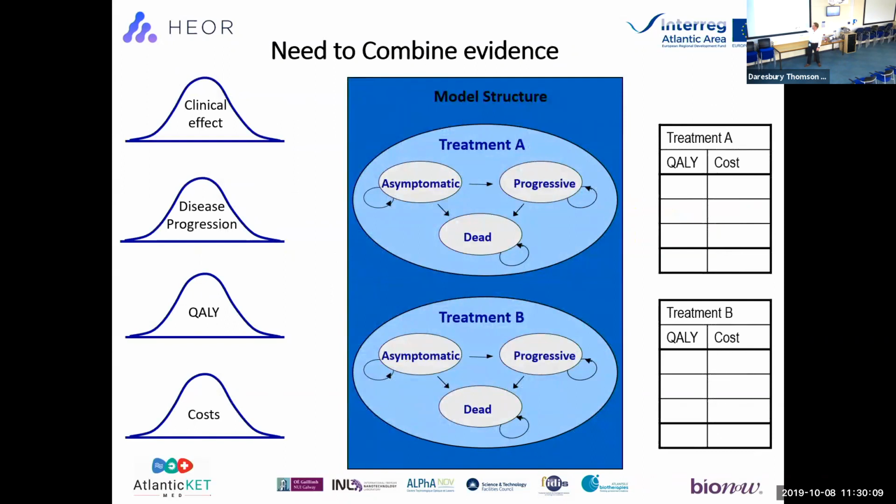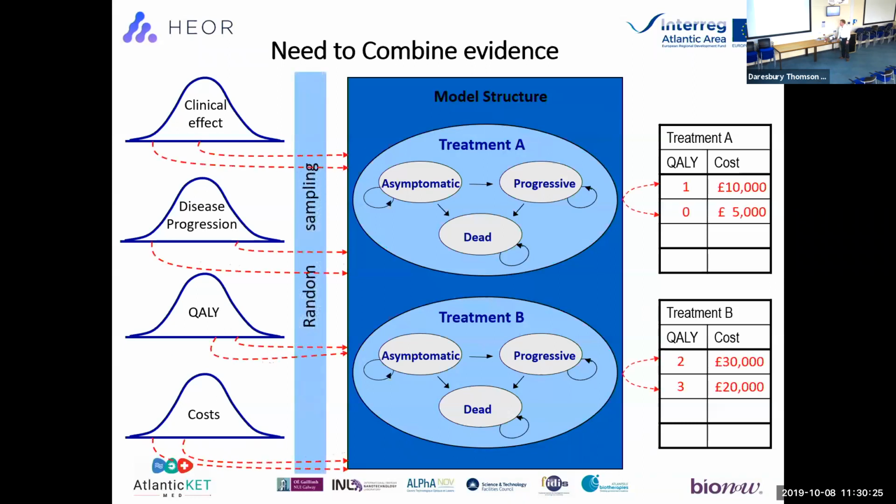We'll take all of these data inputs over here on the left, and here they're represented by distributions. It's a bit technical. We have a model structure, so here it's just asymptomatic, progressive, and dead. Then we can take those data and come up with an estimate of the cost and quality for the interventions. That's essentially 99% of the work that I do: building an evidence base to the left here, so understanding clinical effectiveness, disease progression, which is natural history, costs and qualities. We have very sophisticated techniques, or very simple techniques, to model what the potential costs and qualities are. And these are typically used for arguments in submissions for national reimbursement.